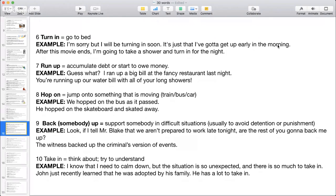So usually it's a typical situation at school. We can say, look, if I tell Mr. Blake that we aren't prepared to work late tonight, are the rest of you gonna back me up? So are you gonna support me and confirm the same thing? The witness backed up the criminal's version of events. Once again, the witness supported or confirmed the criminal's version of events. So he or she said that, yeah, it was exactly the same way, and that's it. So to back somebody up is to support somebody, to agree with somebody. But most often, we're going to use it in the school setting.